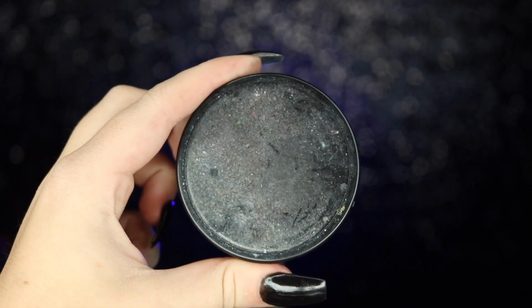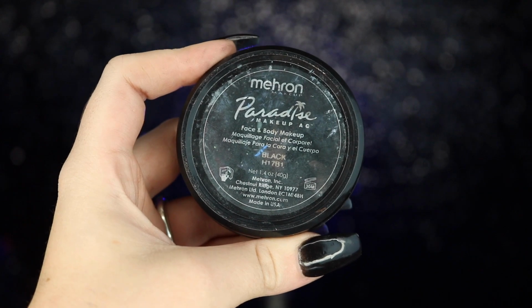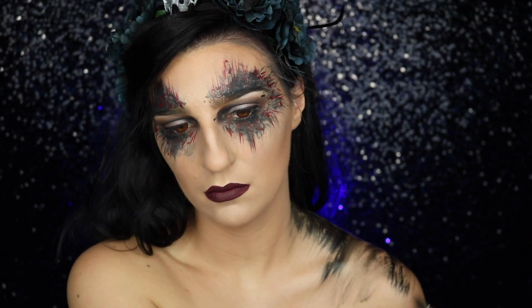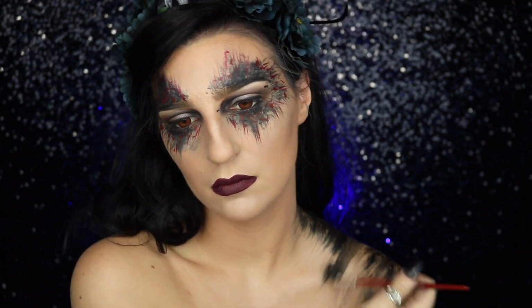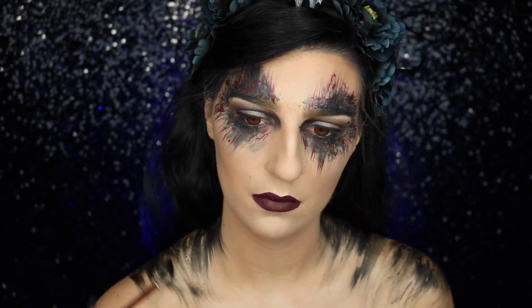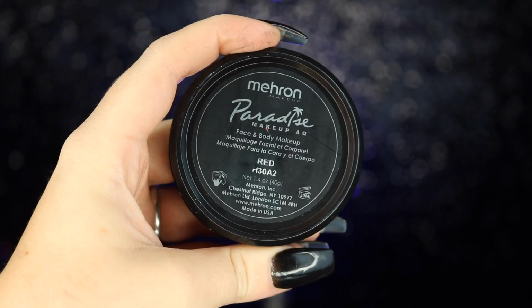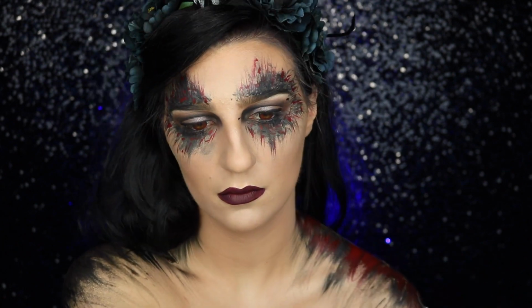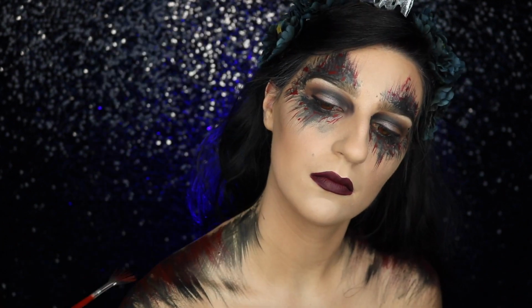I'm then going to be going back into my Mehron Paradise paint in black and taking my fan brush, I'm going to be applying this onto my shoulders and lightly blending it towards the center part of my chest. It kind of ended up looking a little bit like tiger stripes, so I wanted to break that up with my red body paint as well and just apply that over top of this to help break up the color and also coordinate it with the red around the eyes and the contact lenses.